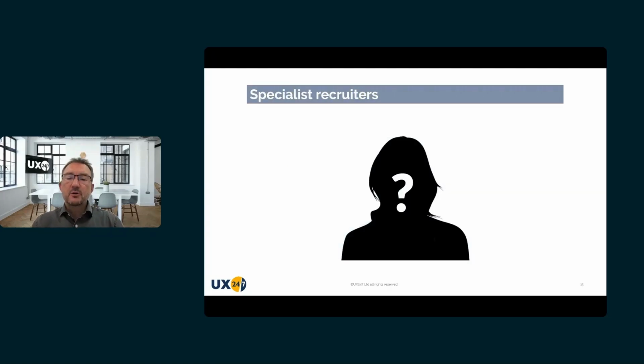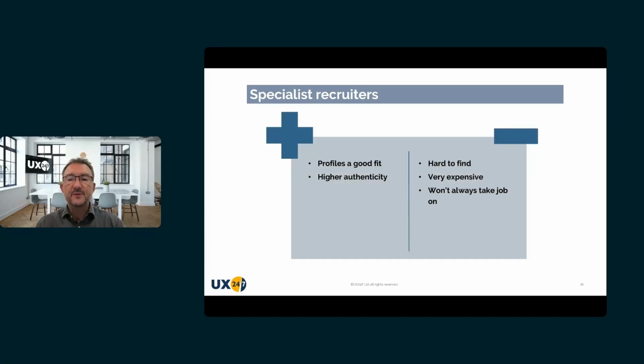Next up are the specialist recruiters I mentioned, and there really aren't many of these around at all, and even fewer who do B2B. And in fact, they themselves are very hard to find. If you can find one, they are very good, but they're so selective, they won't always take the project on. They will decide themselves whether they believe it's feasible. And if they do take it on, they tend to be very expensive. But obviously, if they do take it on, there tends to be higher authenticity because they act almost like a headhunter, and they tend to find people that don't typically participate in research.